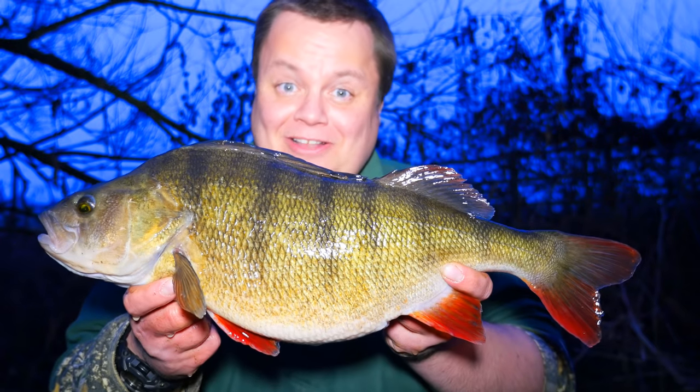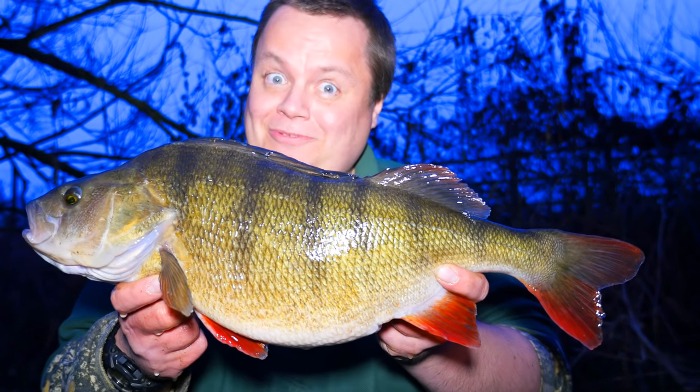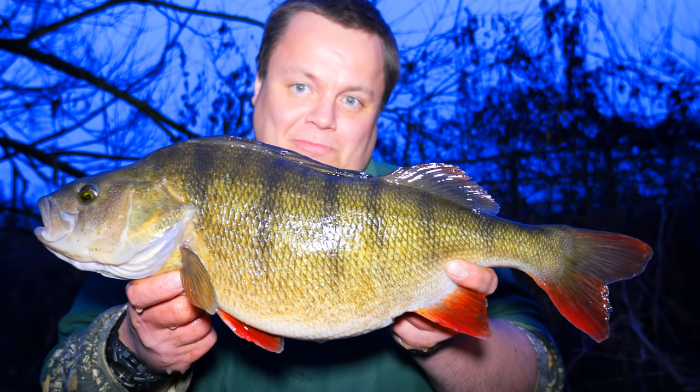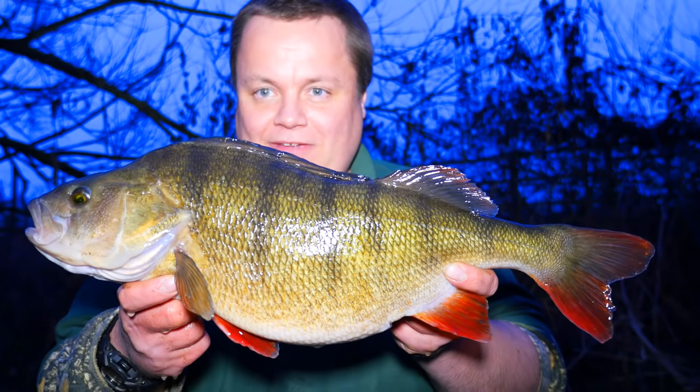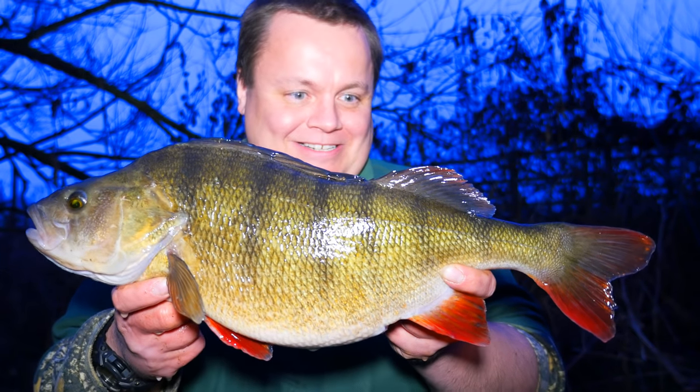Well, I said I wouldn't mind a perch today, didn't I? It's beginning to look a lot like Perchmas with this kind of stamp of fish. 3 pounds 14. Second largest perch I've ever caught, and my largest for this particular venue. Oh, you're a bloody pearler.